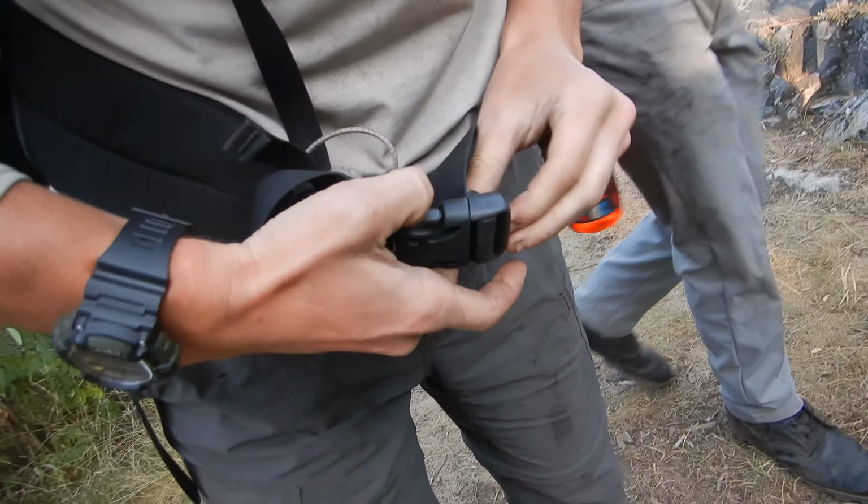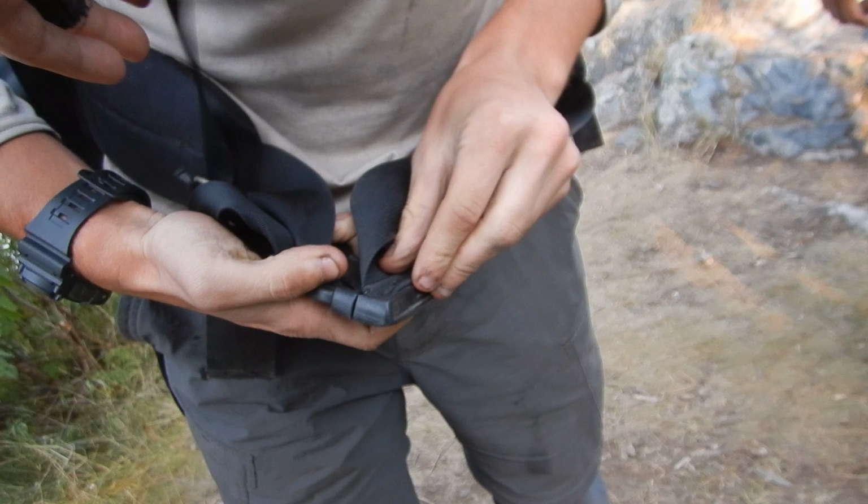I wanted to show you this because I wanted you to realize that the person putting on the whale bag didn't check the hip belt strap to make sure that it was pulled through the buckle all the way and ready to be cinched down. So therefore they're wasting a little time here trying to do that while they're wearing the whale bag. So make sure you do this before you try to put it on.